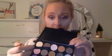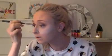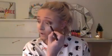Okay, I'm going to use that same flat stiff brush and pick up this more coppery colour and place it in the centre of my lids, just as a nice pop of colour. I'm not taking it too high up, I'm literally just stopping where my crease starts. We don't want to take it any higher than that, otherwise you lose the illusion of the nice smoky effect and the nice transition effect.